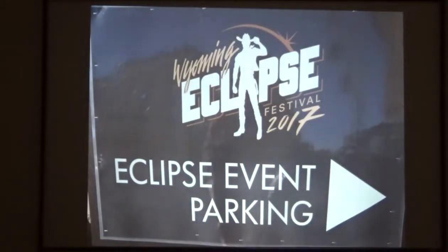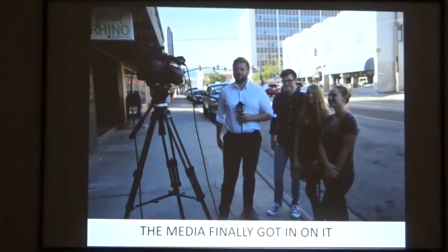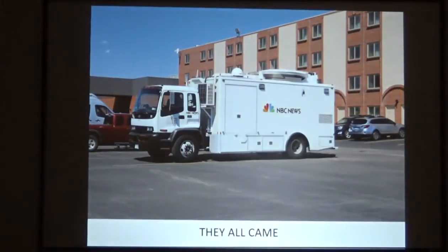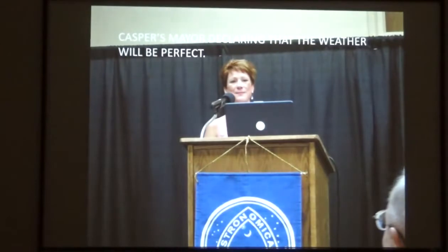Now, the town of Casper really didn't think the eclipse was a good idea, and it took them quite a while to get into the whole thing. But once they did, they went whole hog, and they thought it was a great thing because they made a huge amount of money with it. And the media got in there. And this was Eclipse Day, and there they were. This is the mayor of Casper declaring that the weather will be perfect. And it was.